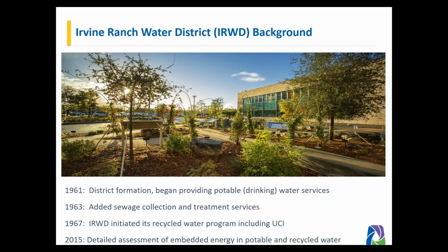We're very fortunate to be served by the Irvine Ranch Water District, which is a good partner to the campus. IRWD has been a pioneer in many areas of water resource management, including early development of recycled water systems dating back to 1967. UCI has participated with IRWD in the recycled water program since its inception in 1967 and continues to be one of its largest customers. In 2015, IRWD did a detailed assessment of the water energy nexus of our water supply, both for potable water and recycled water to the campus. So it provides the campus and all of the customers in the district with a good understanding of the embedded energy in water that's consumed on the campus.